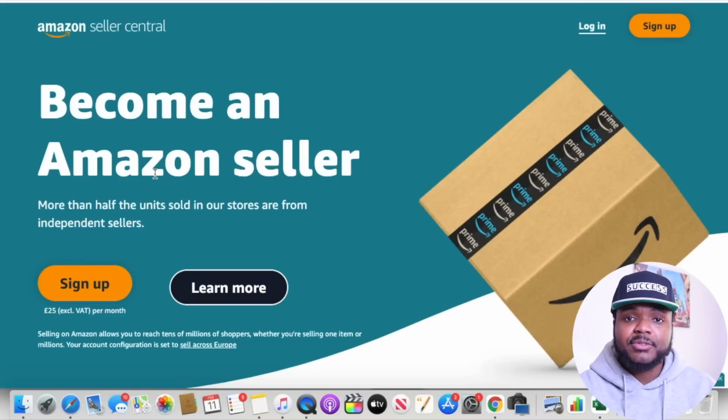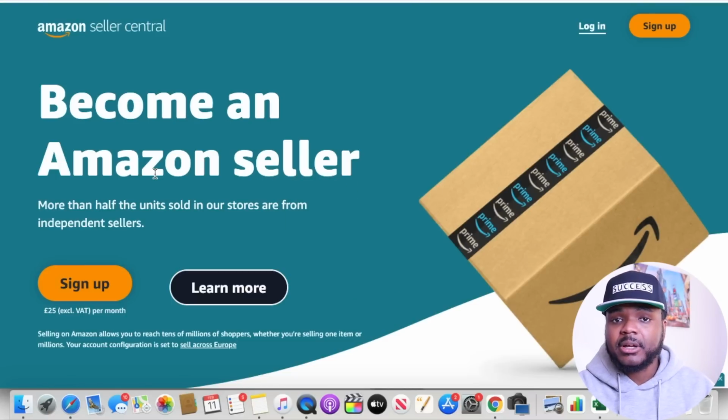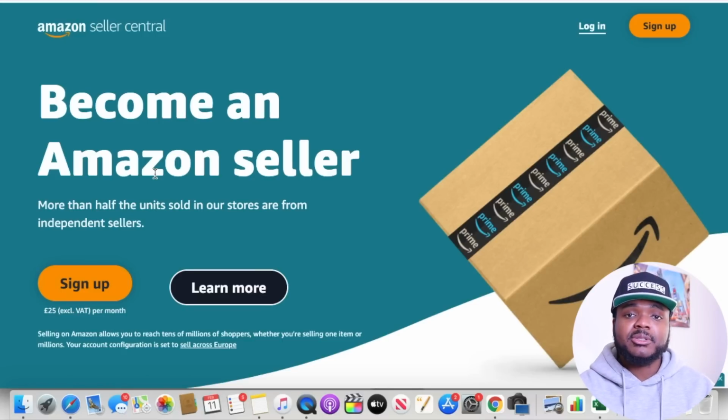Now, the way that this is different from other platforms, for example, eBay, is that if you want to sign up to become a seller on eBay, you don't necessarily need to pay anything up front. You only pay something once your item is sold, whereas on Amazon, you need to pay £25 per month, and that doesn't include any selling fees that you're going to have to pay once the item is sold.